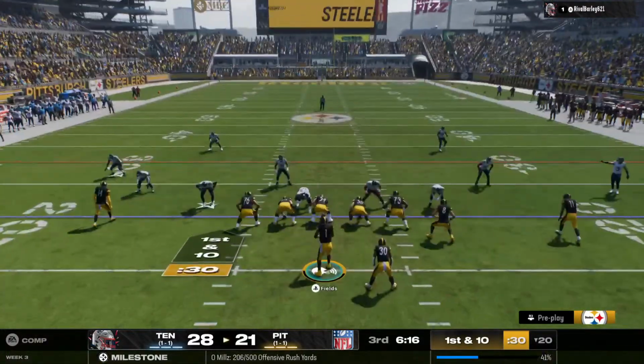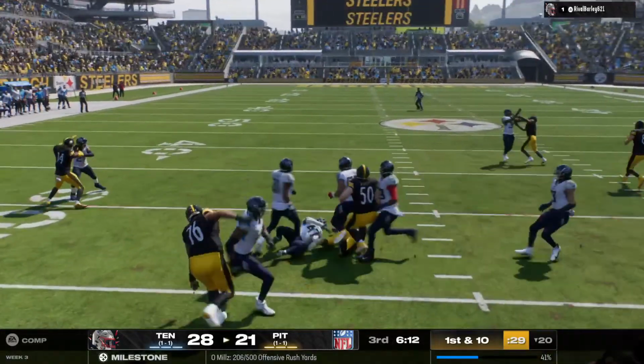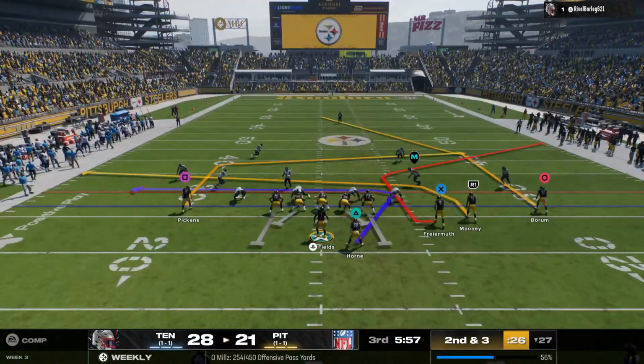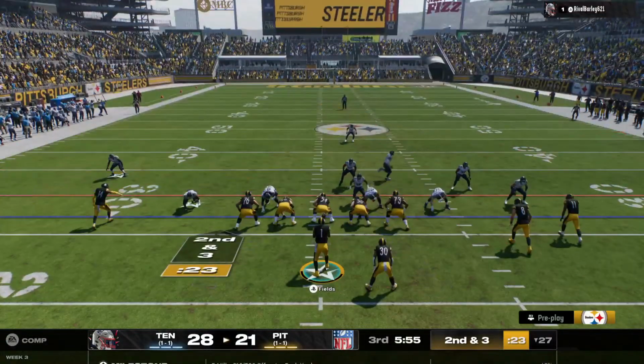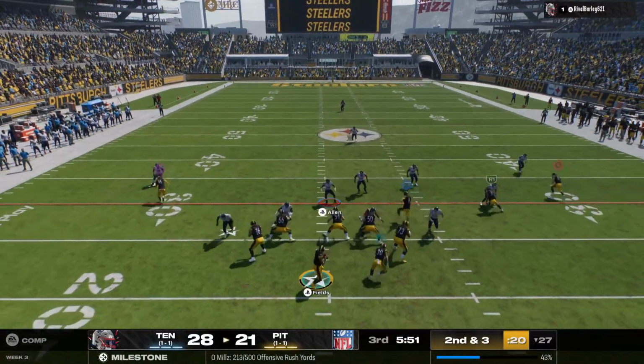You got a mini bases. Here we go. Lone back in the backfield, and he gets the handoff. And he found some running room for a nice gain. A dose of the hurry-up offense here. It's a gain of 7. Brings up 2nd and 3 from the 27.